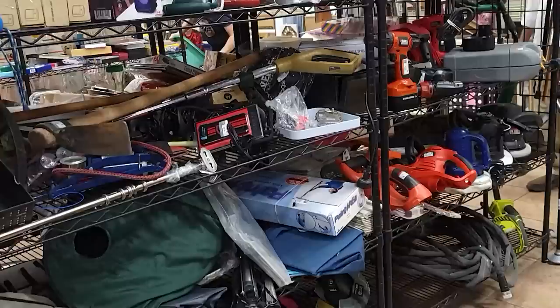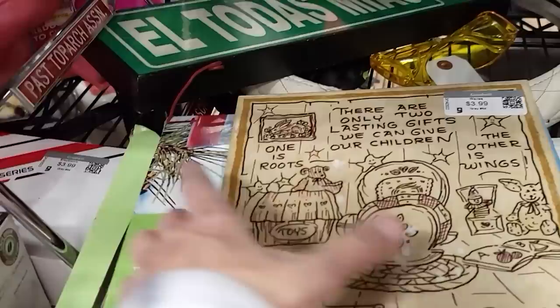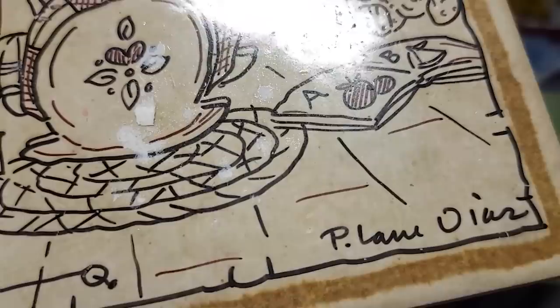All right. We'll keep looking. Just to show you that you never know what you're going to find where. This all looks like tools and guy stuff and housewares. And then in here is this really cool tile by P. Lane Villas? Maybe something like that. Or Diaz. Maybe it's Diaz.